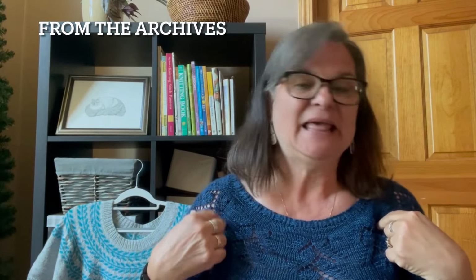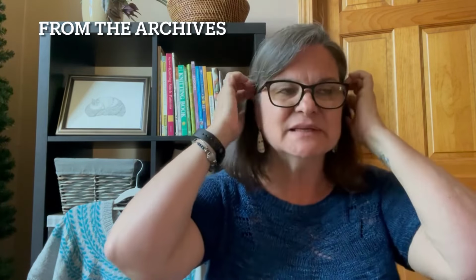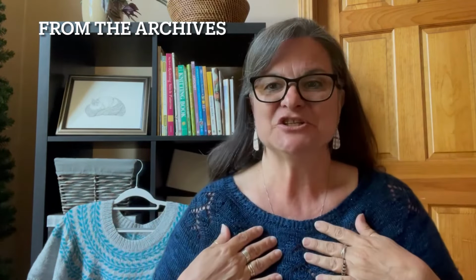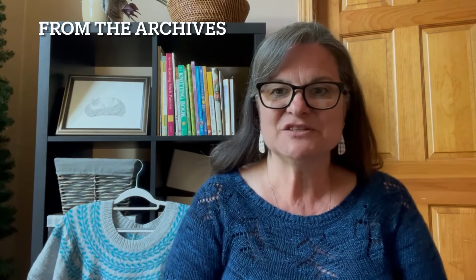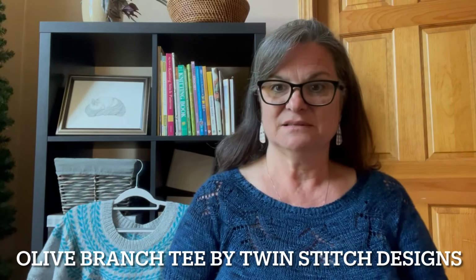So what's next? Do we talk about our other finishes, or do we talk about this? I think we'll talk about this, because I'm wearing it, it's comfortable, I love it. This is the Olive Branch Tee. Oh, and I can't remember the designer's name. I'll put it here on the screen. I made three of these last year, 3.5.